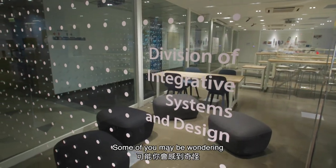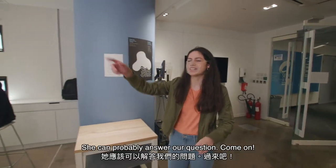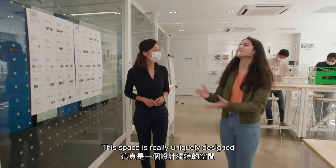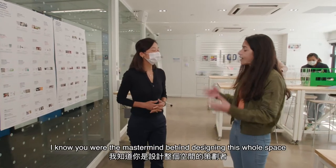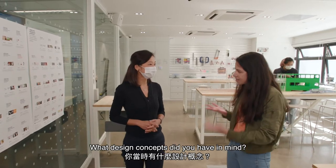Well, some of you may be wondering, why is there a design studio in the engineering school? Ah, Louise is over there. She can probably answer our question. Come on. Hi, Louisa. This place is really uniquely designed in the engineering school, and I actually know you're the mastermind behind designing this whole space. So what design concepts did you have in mind?